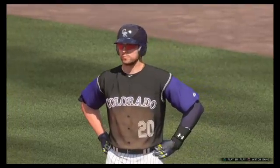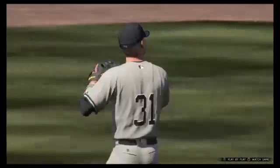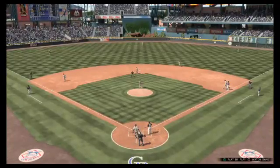As a hitting coach, that's what you want your hitters to do. Hit the ball right back up the middle. You get into bad habits when you try to pull everything, but here, he just stays right on it.